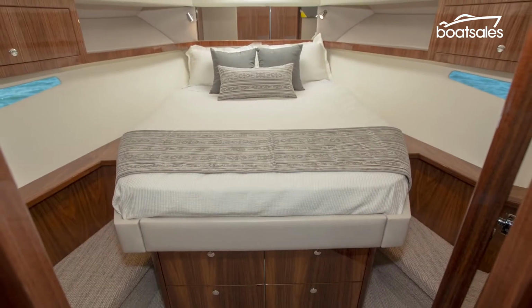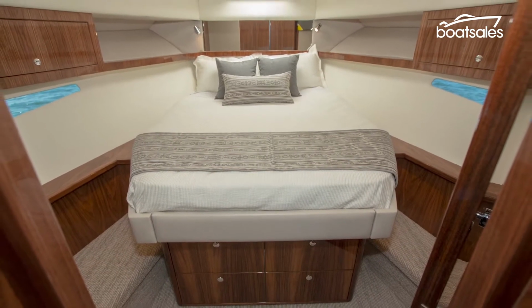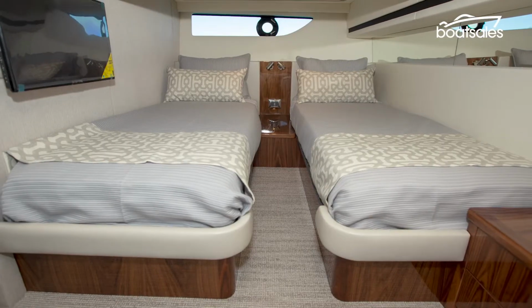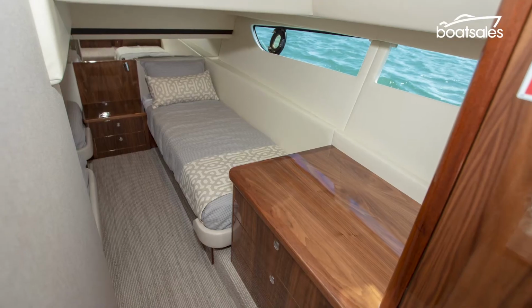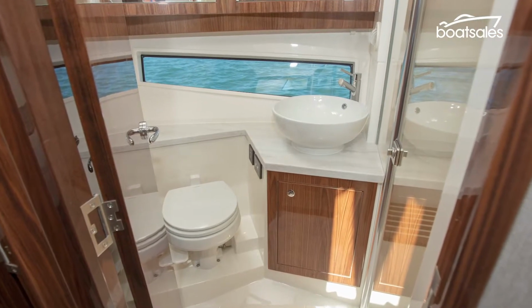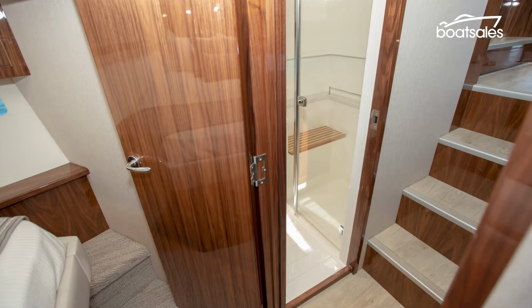Downstairs, the master stateroom is large, light and airy. A second stateroom with 3 singles, 2 of which can form a double bed, is off to one side. A door from the master suite provides private access to the bathroom with electric flush toilet and full standing headroom shower.